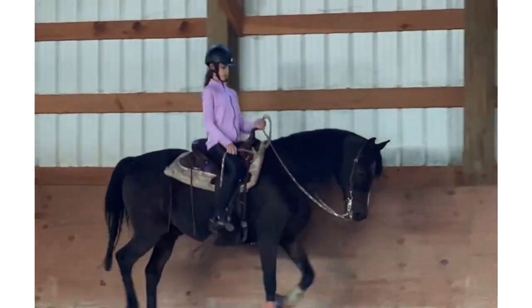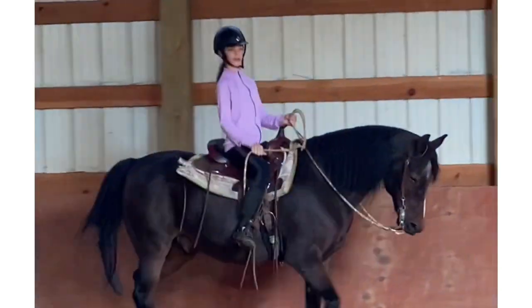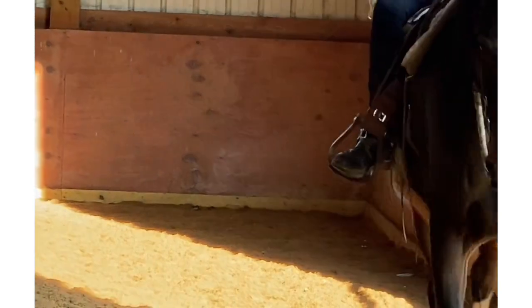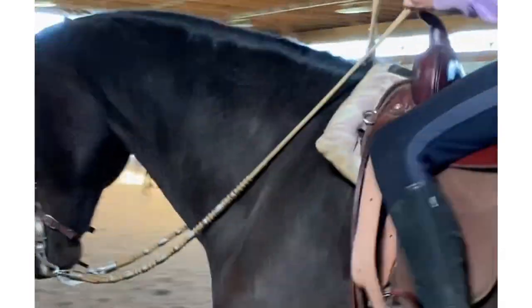So I'm showing him in Oklahoma this October. Sorry, I could not think. And basically I have to practice Western. I'm an English rider, but I'm practicing Western with him because that's what he can do. And it's just him, and he looks very fancy as usual, and he's just such a good boy.